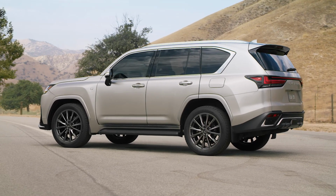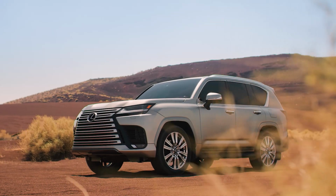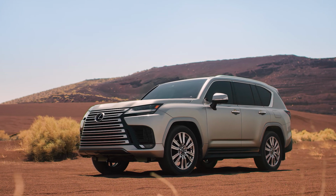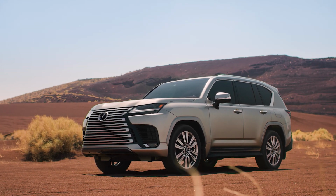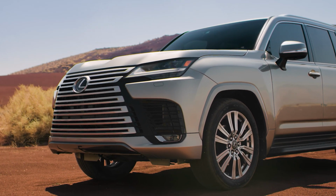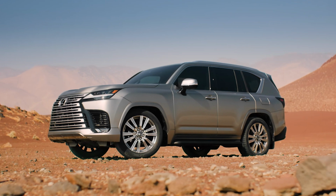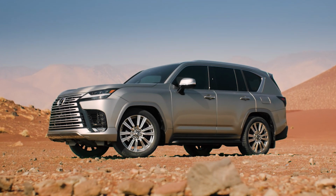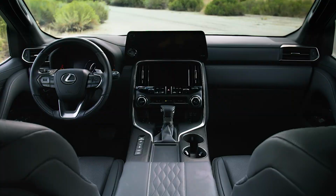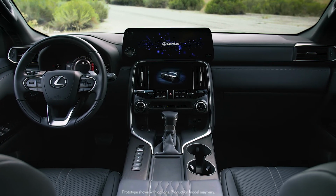But I was talking about the size. This new LX600 apparently inherits the golden ratio of 112-inch wheelbase. That's apparently the optimal wheelbase for this LX, and always has been, for the comfort, the spacious interior, as well as the off-road capability. So there you go. Now let's move on into the interior, because that's the most important thing about the LX, right? This new one anyway.